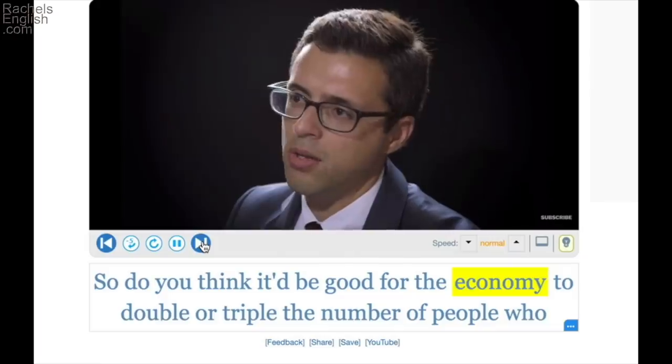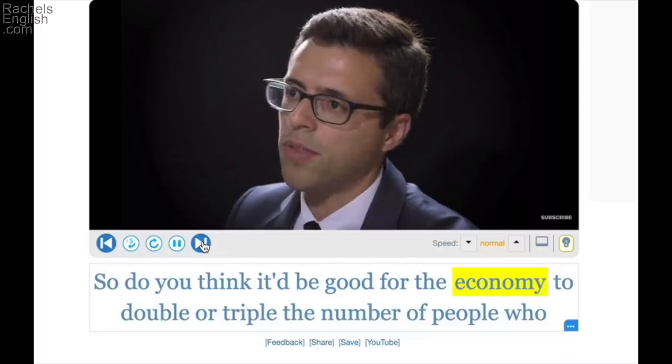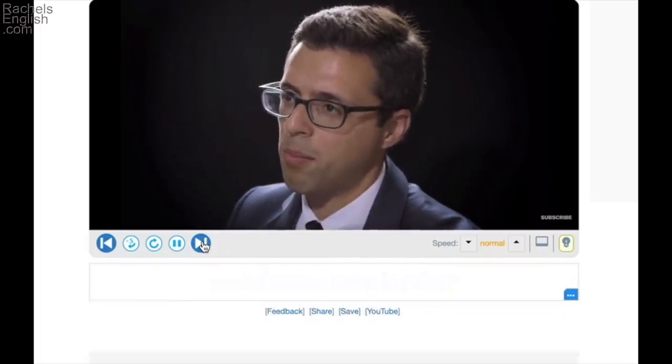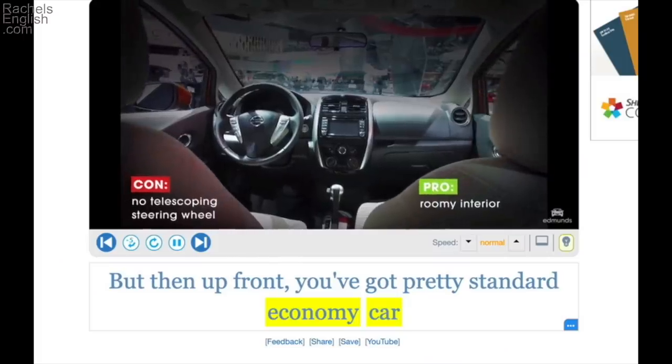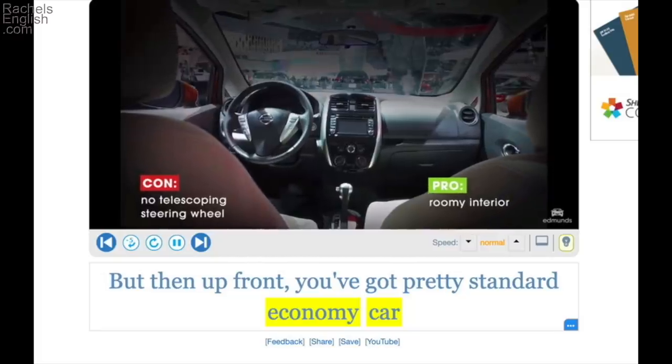Here's another example. So do you think it would be good for the economy to double or triple the number of people who could come here legally? Good for the economy. Would have a positive impact on the wealth of the nation and the people of the nation. Another example. But then up front, you've got pretty standard economy car stuff. Economy car. That is the opposite of luxury. Created to be less expensive.